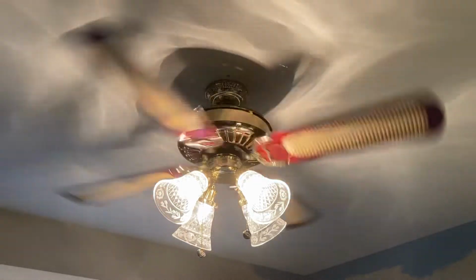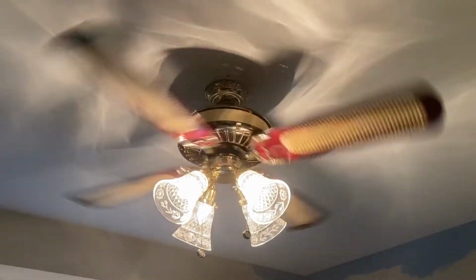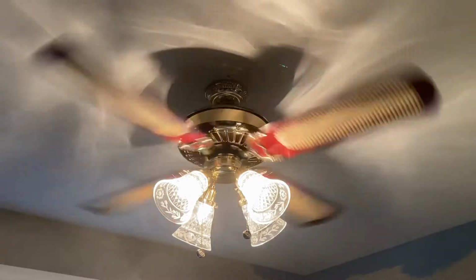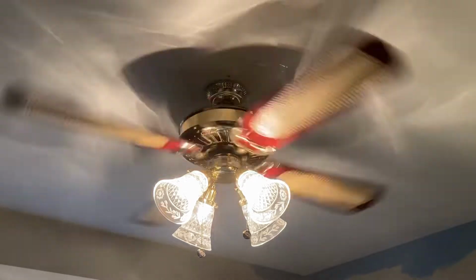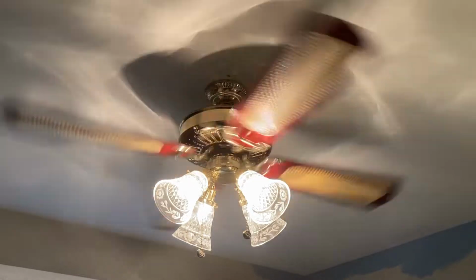Both pull chains were messed up too. What I mean by that is the little nut that threads onto the pull chain switch was completely broken off. The little threads, that plastic part, broke off of the light kit pull chain, which is the chain you see on the left there.